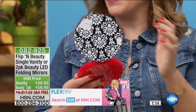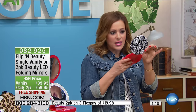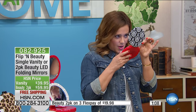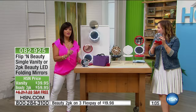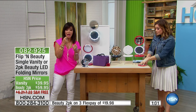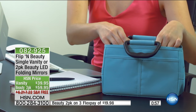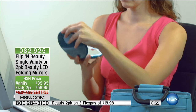This is the black-white damask. I love that. What a great deal today. Free shipping and handling. Every gal needs a good mirror. Oh, wow, I'm seeing way too much. You know what I love about this? Both of these are hands-free mirrors. You're not having to hold something and try to apply your makeup. True. Now, look at this. Hands-free. You can adjust it to any size. And look at that. It's always at your fingertips.